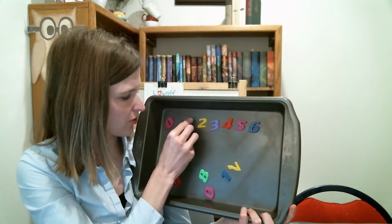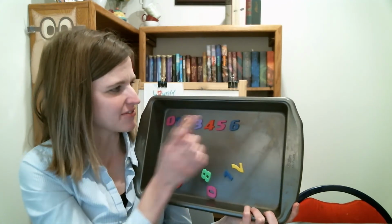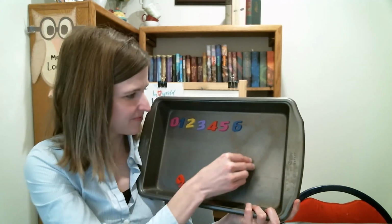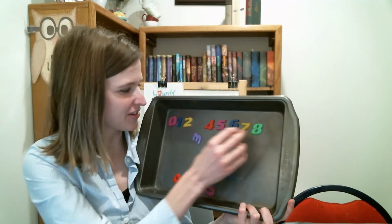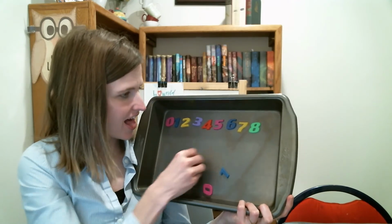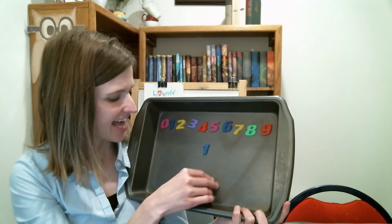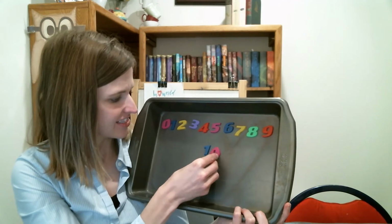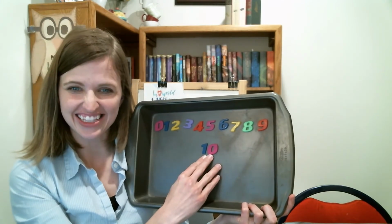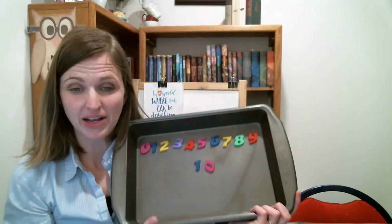I'm going to scoop my numbers over so they all fit. What's after 6? 7. Then 8. Yes. Oh, the 3's trying to get away. Then 9. And what number is after 9? 10. And a 10 is a 1 and a 0. 10. There we go. That 10 does not want to stay. There we have it. You have the numbers in order.